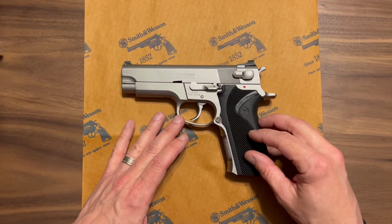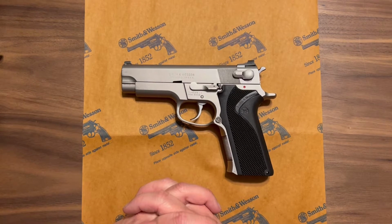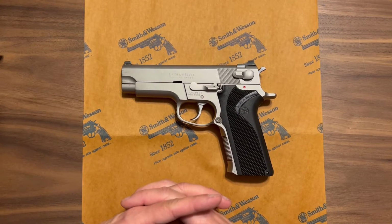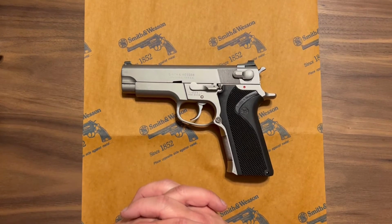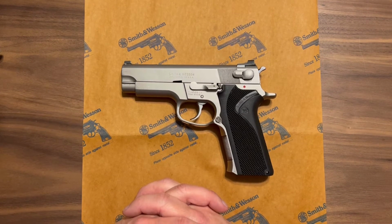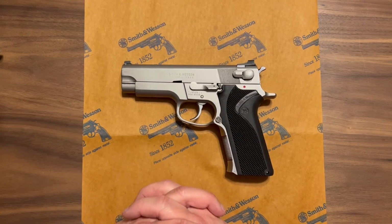The pistol itself is a third generation Smith & Wesson, semi-auto, double action, single action. And as we've discussed before, this is basically a 1990s platform. Third generation started to come out in the late 80s, 88, 89. But the bulk of the production was in the mid-90s, and I think most people consider it a 90s platform, as we've talked about before as well.